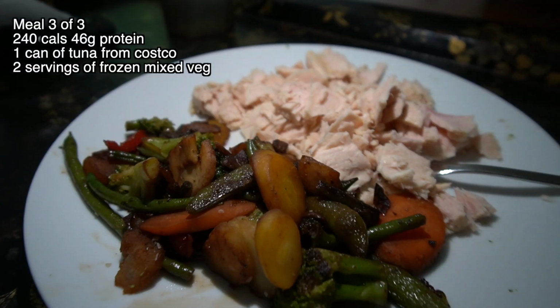All right, right now you're looking at my last meal of the day. Plain can of tuna from Costco with frozen stir-fried vegetables I heated up on the stovetop, threw some salt and soy sauce on top of. The vegetables taste great, but the tuna plain like that, definitely not the best tasting, but small sacrifices like this help long term, especially short term too, but long term as well, right?